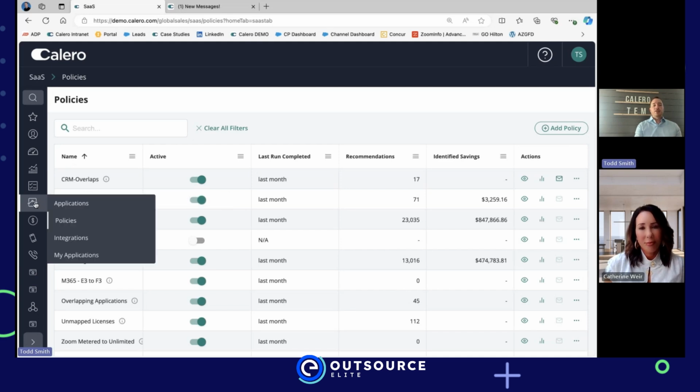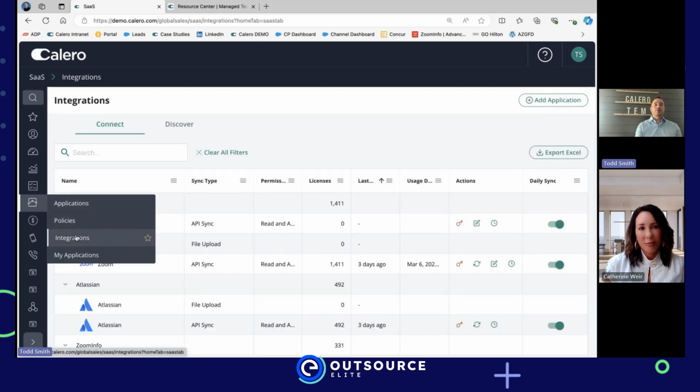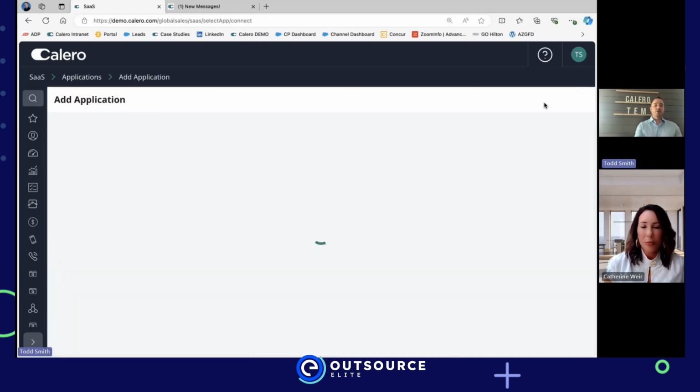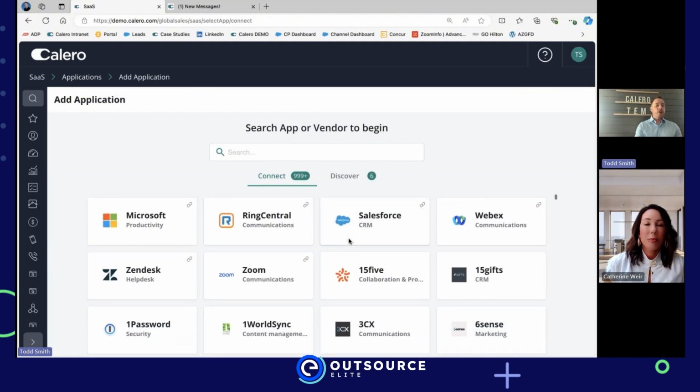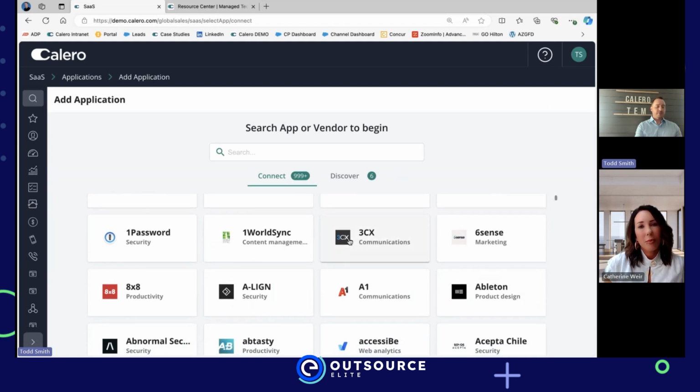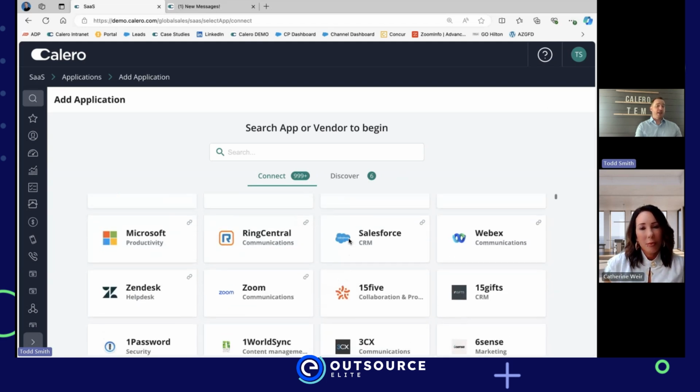And we're not limited. You asked about, well, what do we integrate to, or how seamless is that with so many providers out there? Well, we have the ability to go through and actually integrate to the solution directly. So do I want to go direct to one of these potential SaaS applications?